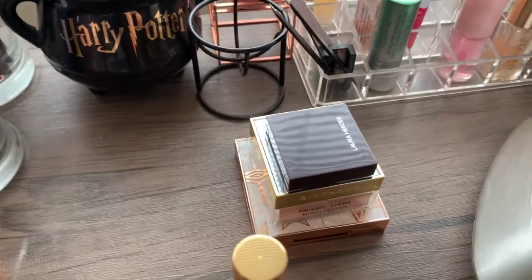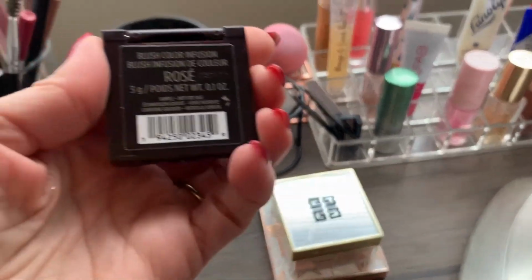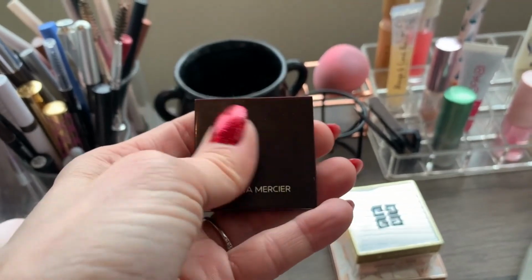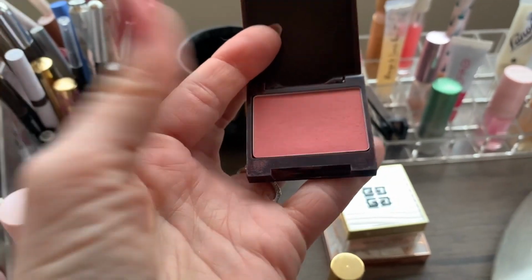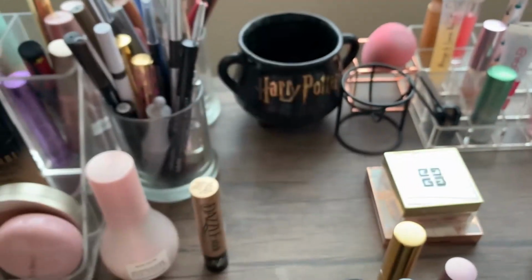And then back here, I have this little mini Laura Mercier blush. This is the blush color infusion in rosé. I love this. It's just a mini, but this shade, I don't know if I can open it with one hand. That's perfection for me. Like I absolutely love that, and I am using that daily. Like I just love it right now. So that sits out here.